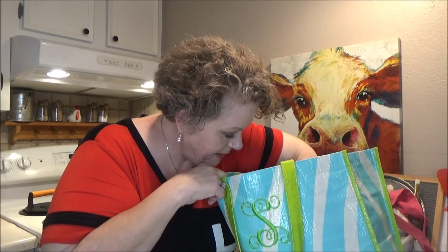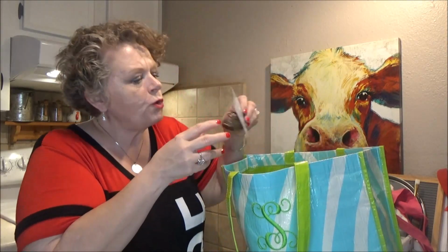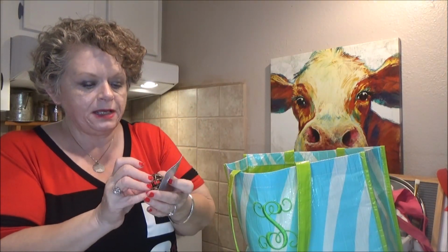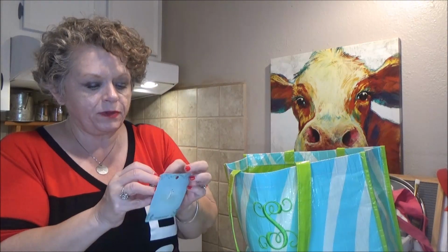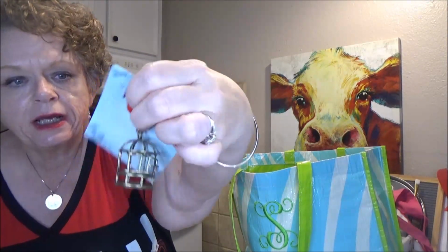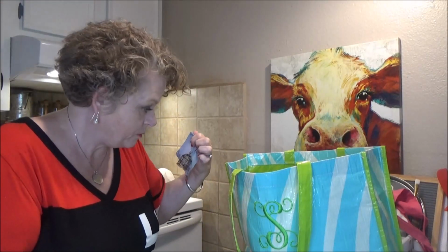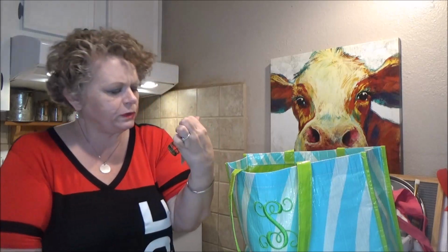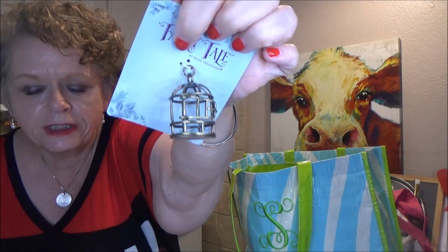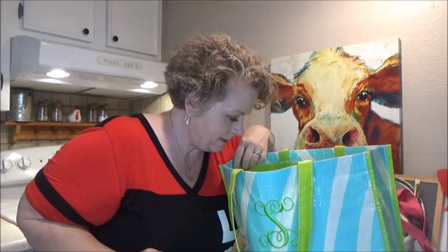And then in the jewelry department, I found this cute little, I guess it's supposed to be on a necklace or something, or charm, but it is a little bird cage. And this was on clearance. I think I got this for, where's my receipt? It was only $2 or $3. And it's a cute little bird cage. So I'm going to put that in my dollhouse.